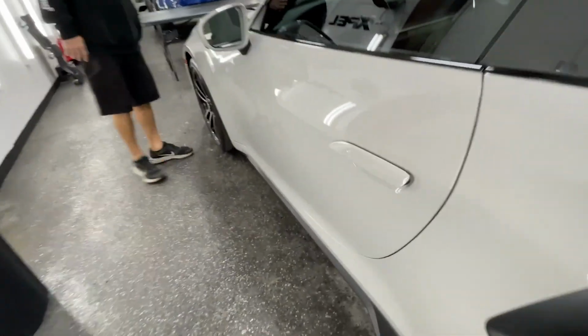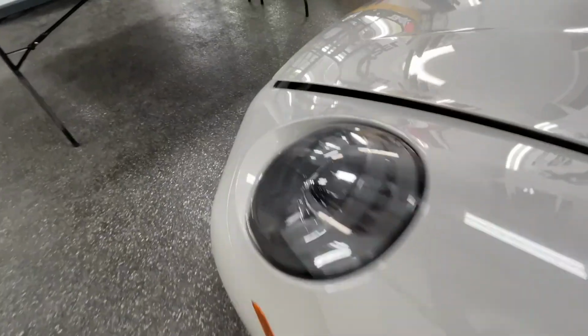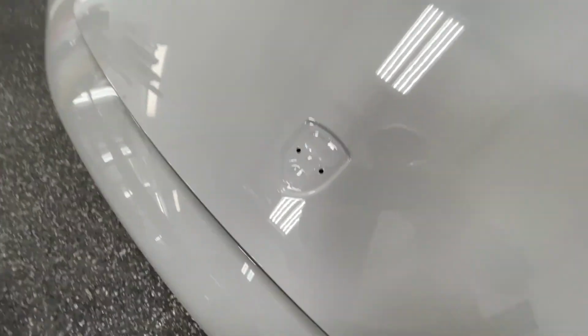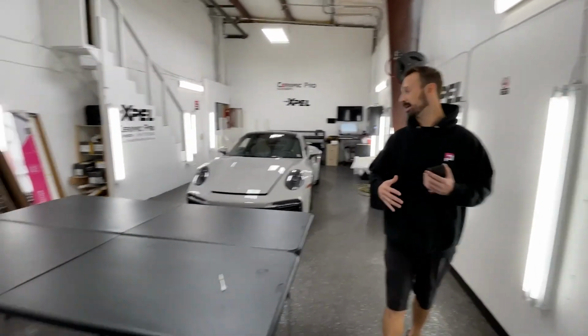Our main goal is to wrap it entirely so you don't see any edges and no one except the owner knows that there is paint protection film all over it. So this one's being done right now. That will be getting finished up, and then it will probably go on to the ceramic coating process to protect that paint protection film for years to come so we can do its job to its full potential.